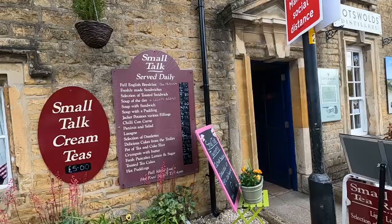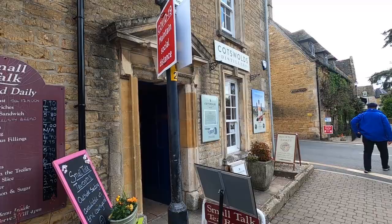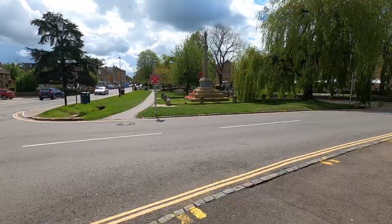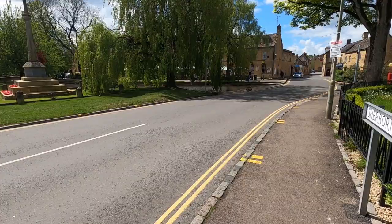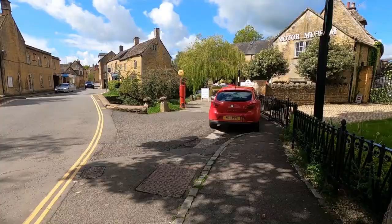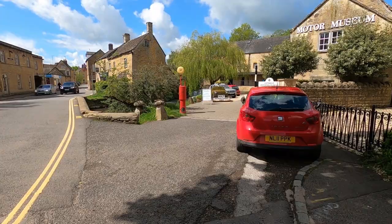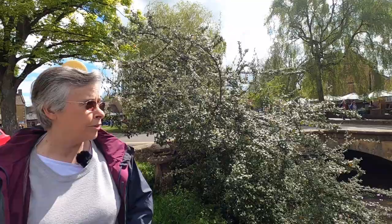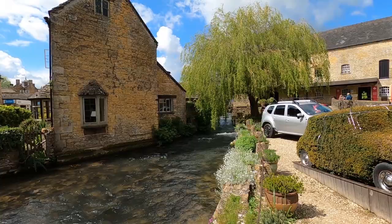Small talk tea rooms. I'm torn now. There's a distillery. And a cafe. Unfortunately, dogs aren't allowed in. You volunteered to stay outside. As long as you take me for something to eat afterwards. Okay, cake and tea afterwards. Okay.